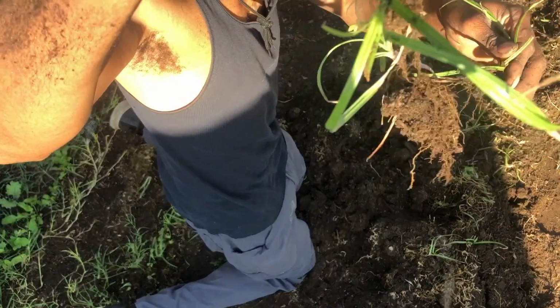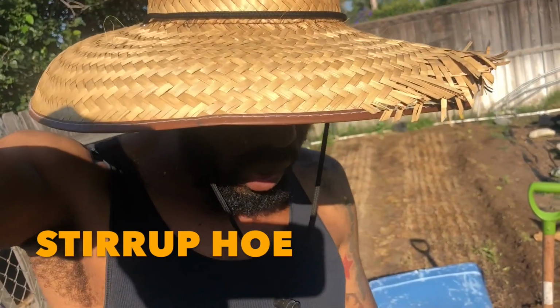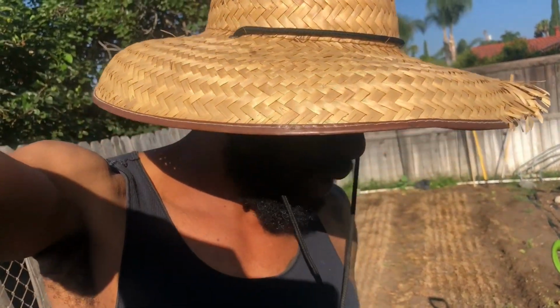That's just a small amount. It's really important to get this stuff out because it will overtake a bed really quick. I don't want to just come over this with my circle hoe and take off the top, because that's just going to make more of them come. What I'm going to try to do is clear as much of this crap out as I possibly can, even out of the walkways, so that it's kind of like no more.